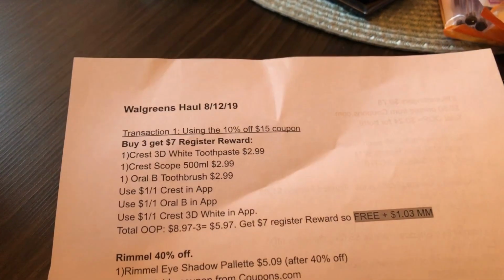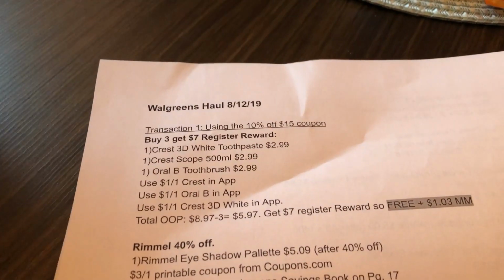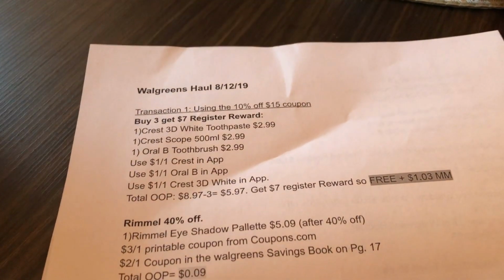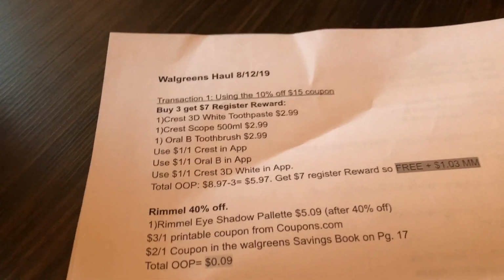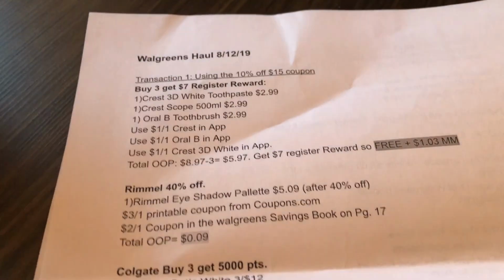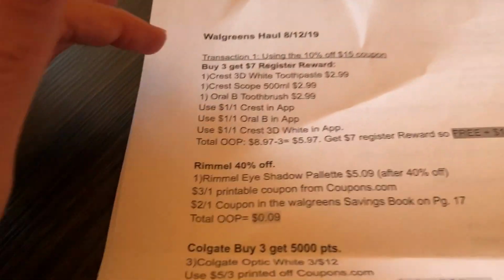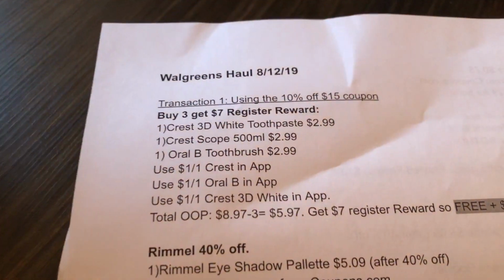The first transaction I did was with the 10% off of 15 coupon. So if you have both of those coupons, the smaller coupon is gonna come off first. You wanna make sure you do 2 different transactions. Otherwise, that 30% off coupon is not gonna come off. They're gonna try to take off the smaller one. It happens every time, so make sure you guys are cognizant of that.